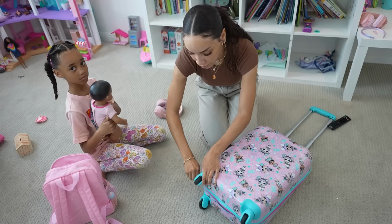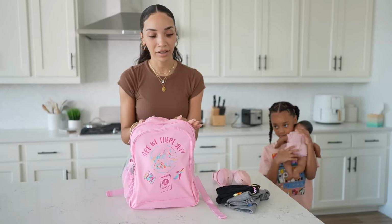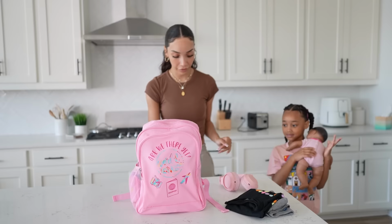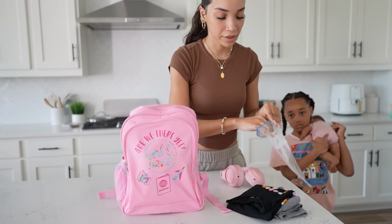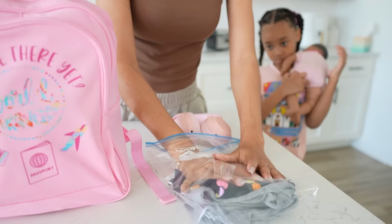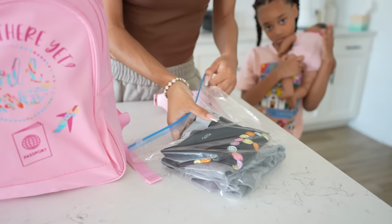So the last thing we need to pack in her carry-on, the last two things are her emergency clothing kit and her snacks. So for the extra outfit, I like to put it in a gallon Ziploc bag. Number one, it just helps keep it together, but number two, if she does end up messing up her clothes, she can put her dirty clothes in here and keep it separate in case they're wet or something like that. So it's always good to have the gallon bag, and we're gonna put this in here, and then we're also gonna pack you some snacks.